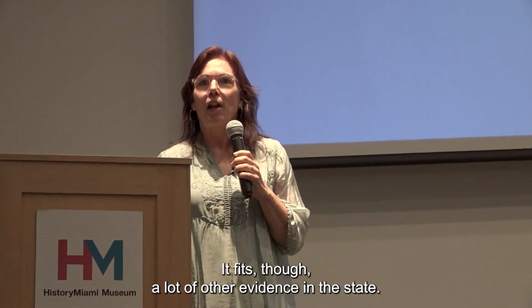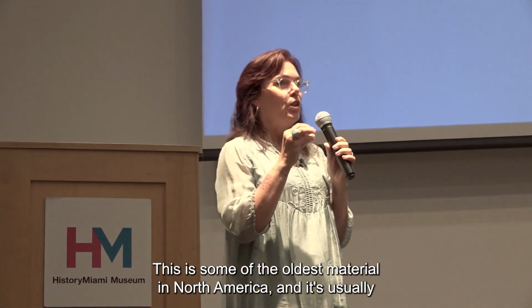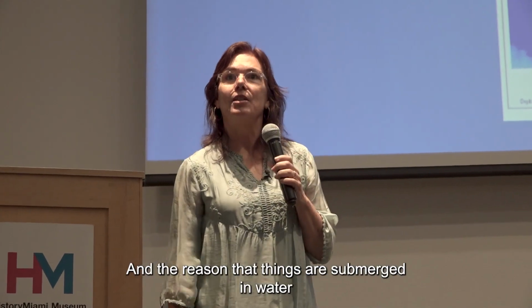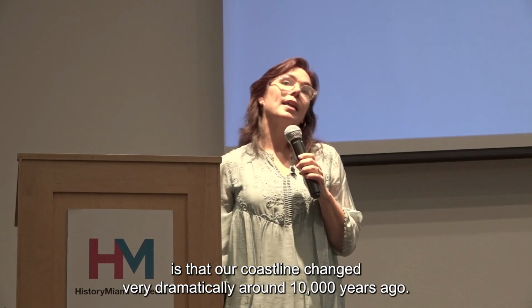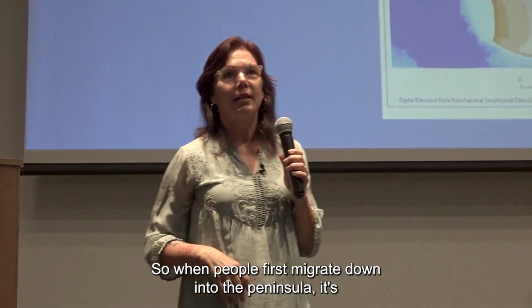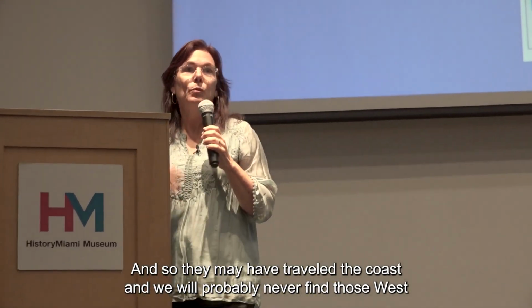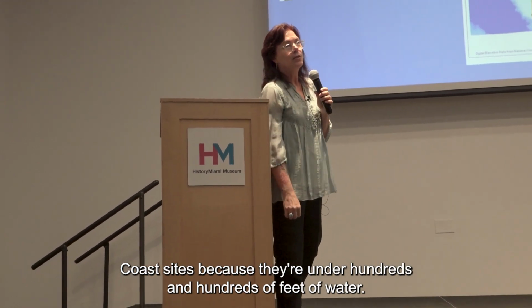It fits, though, a lot of other evidence in the state. This is some of the oldest material in North America, and it's usually preserved in an extraordinary manner by being submerged in water. And the reason that things are submerged in water is that our coastline changed very dramatically around 10,000 years ago. So when people first migrate down into the peninsula, it's twice as big as it is today, twice as wide. And so they may have traveled the coast, and we will probably never find those West Coast sites because they're under hundreds and hundreds of feet of water.